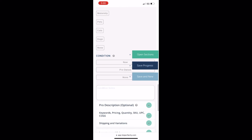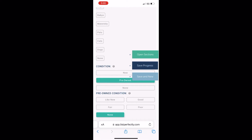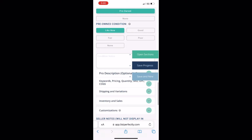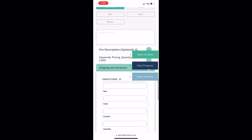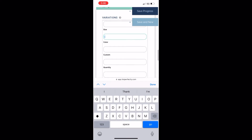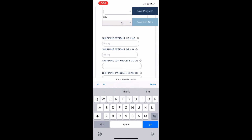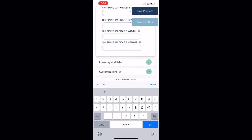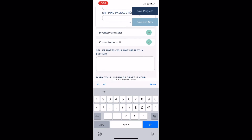But the main thing that I love is you can select the condition that it's in, which just helps you out on eBay, and you can fill in the shipping because that saves so much time for me personally, is just saying nope, this one's lightweight. It's 4 ounces. It automatically converts it to grams for your international buyers. So that is something I definitely love on Pro Plan.